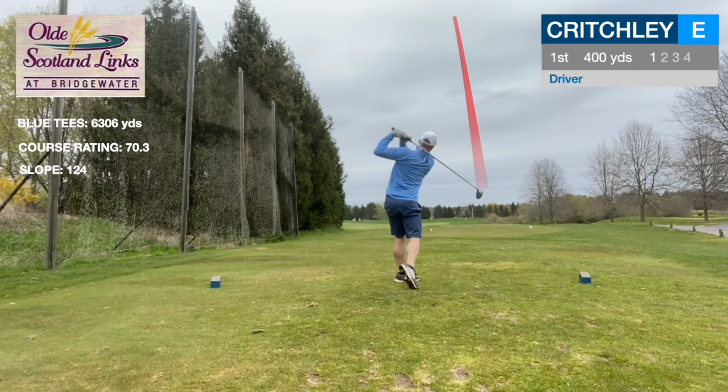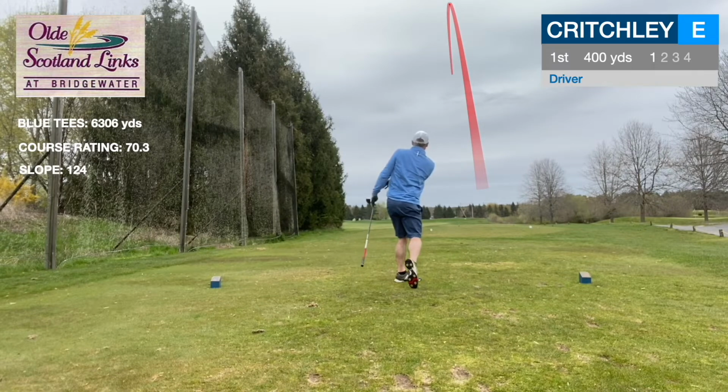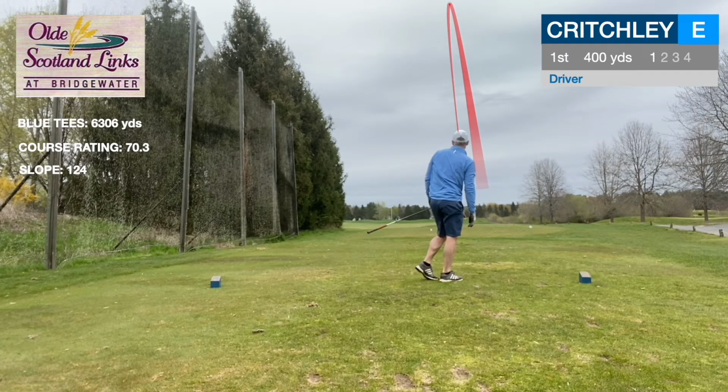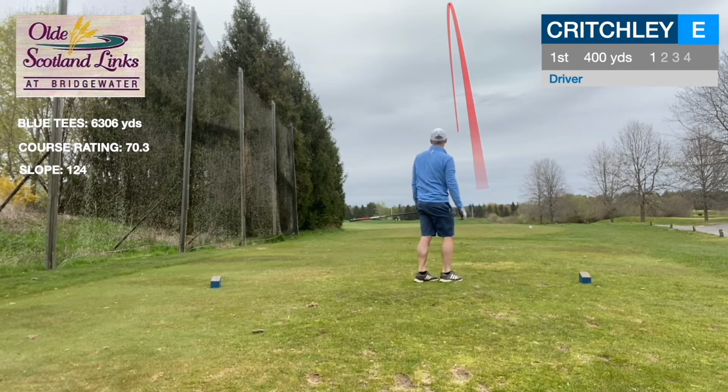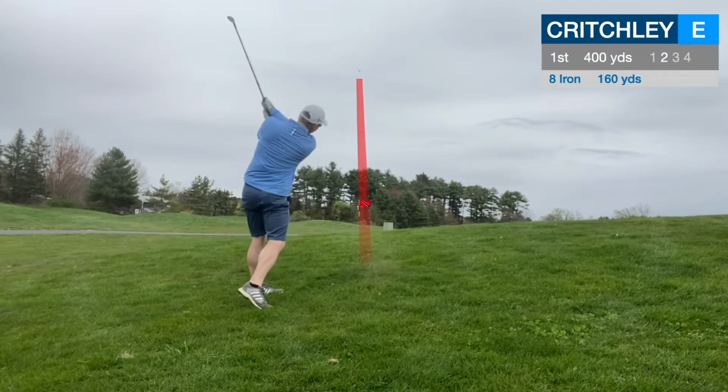We have a full 18 holes coming your way from Old Scotland Links at Bridgewater. Those of you looking for North Hill Country Club back 9 from the blue tees, I did have to reschedule that due to aeration. So happy with that first tee shot.